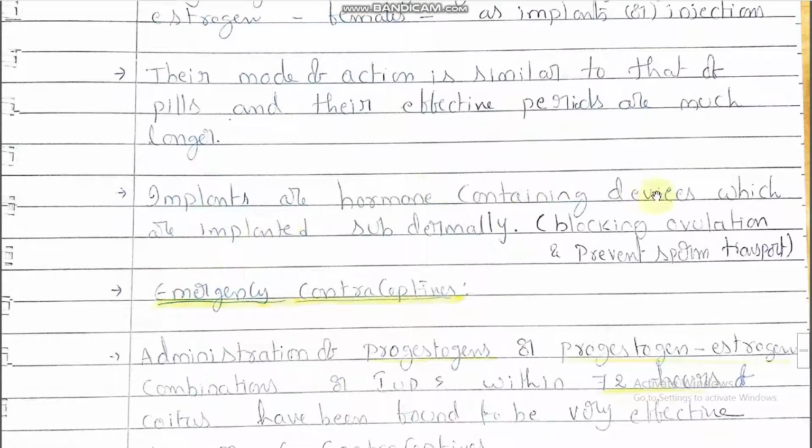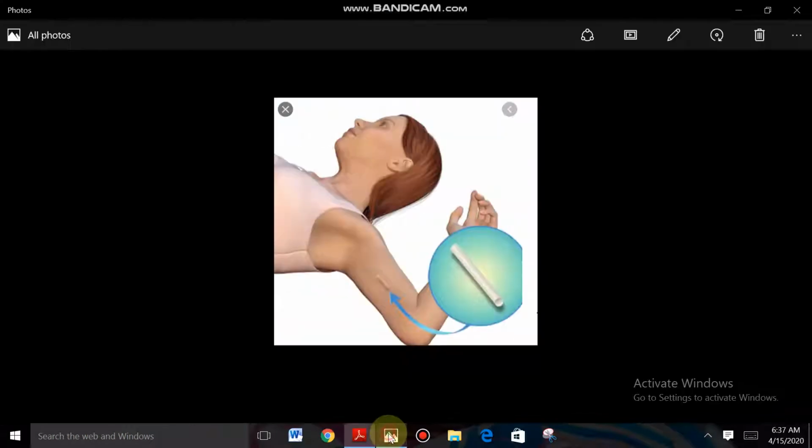Implants are hormone containing devices implanted subdermally, under the skin, beneath the skin. So how does it work? It works on the principle of blocking ovulation and preventing sperm transportation. Sperm transportation is prevented, and ovulation does not take place. We'll show the diagram of implants right here.